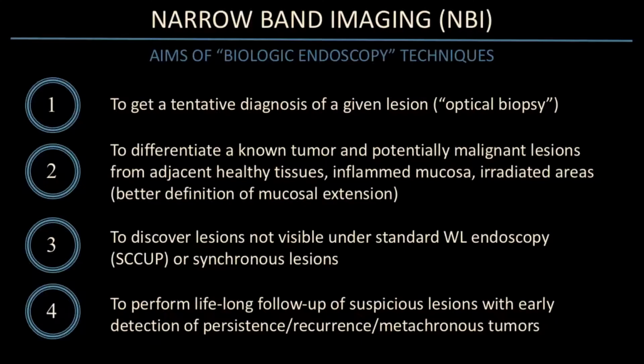So the aims of biological endoscopy are mainly to get a tentative diagnosis of a given lesion, a so-called optical biopsy, to differentiate a tumor or potentially malignant precancerous lesion from adjacent healthy tissue, inflamed mucosa, and irradiated areas. And of course, the target is to better define the mucosal spreading, to discover lesions not visible under standard white light endoscopy, or synchronous lesions. And it's also very useful to perform lifelong follow-up of suspicious lesions with early detection of persistence or recurrence or metachronous tumor.